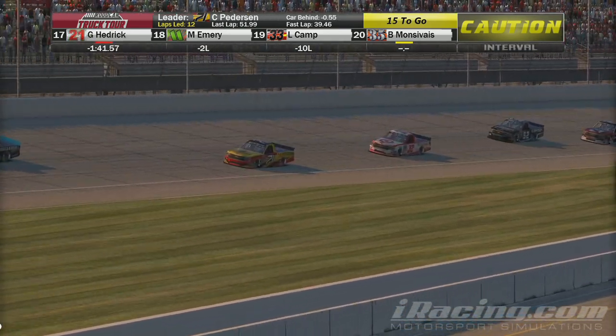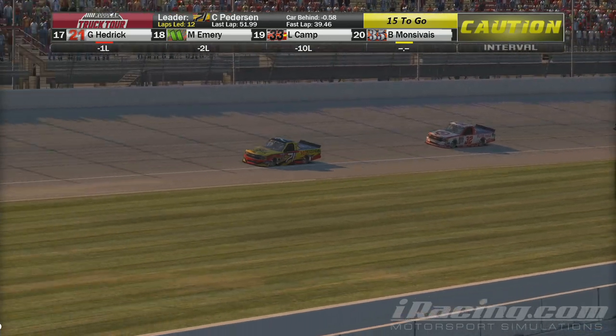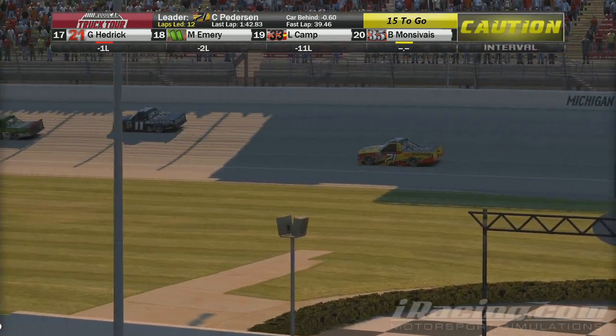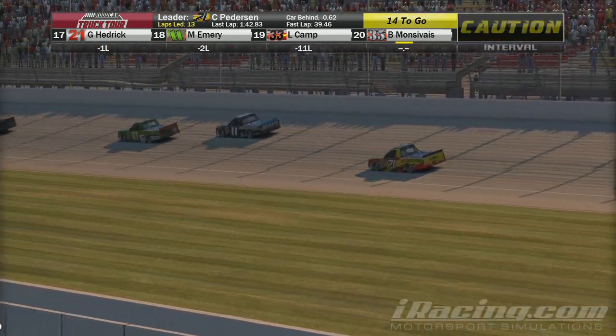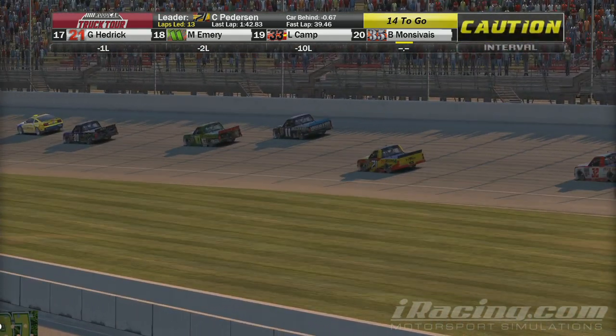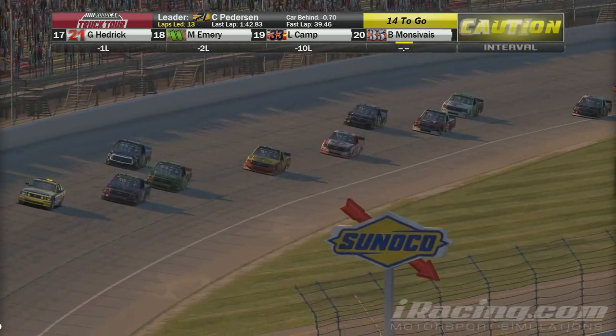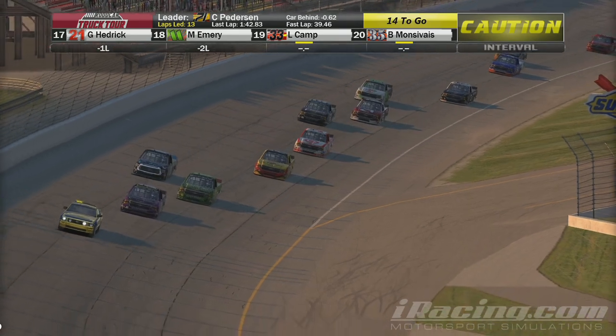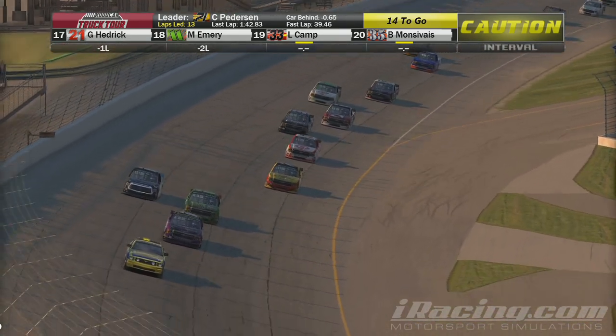Listen, they made the call to stay out. We'll see what happens. But I really think that even being only in 7th and 8th spot, if they were down in the 15th, 16th spot, somewhere around there, then I could see staying out. But they were already inside the top 10, close to a top 5. The way those guys are on pit road, they probably would have gained a spot or 2 from all these other guys on pit road. So they still would have been in the top 5.